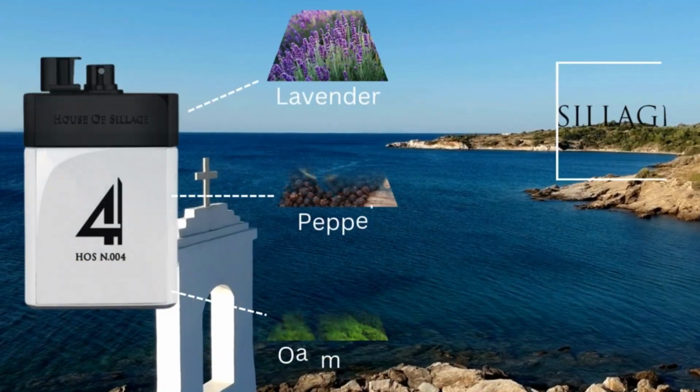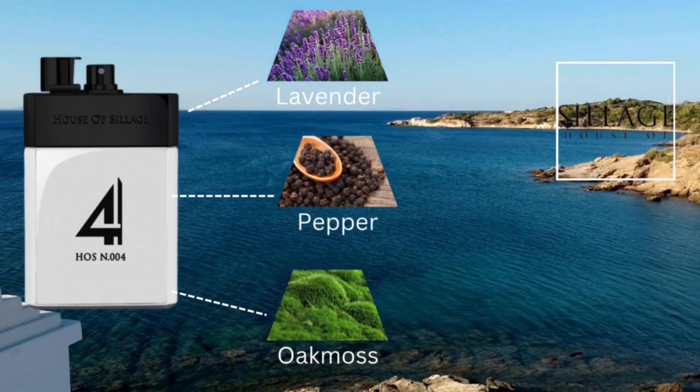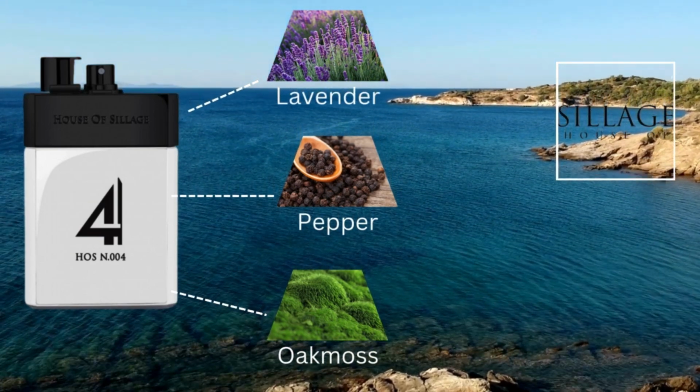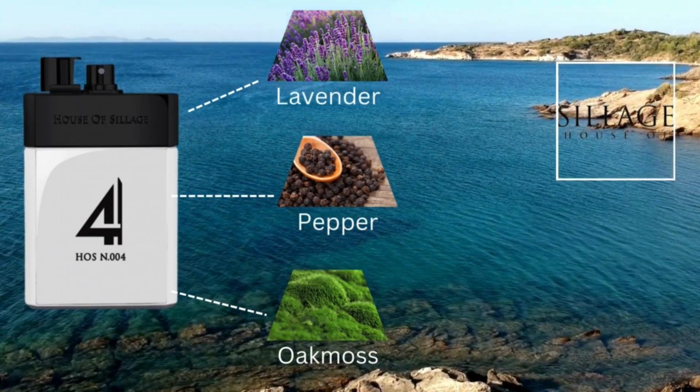It is an 8-hour fragrance as well, which to me is very good. As far as your notes go, you have your lavender, you got pepper, and you have oak moss, which are some of the main notes that pop out at you. There are, of course, other notes in there, like tangerine and star anise and everything else. But the most that you get is some of that beautiful, fresh, soapy lavender at the top. You get the spiciness from some of that pepper, and then you get that green, mossy, just green feel from a lot of the oak moss.